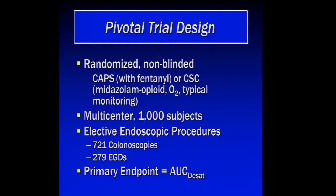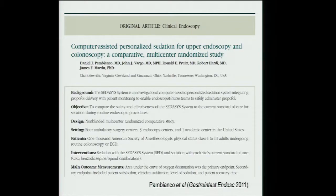This was multi-center with 1,000 subjects undergoing elective endoscopy procedures, about 3/4 of which were colonoscopies, and the remainder were upper GI endoscopy procedures. Now, the primary endpoint was something called the AUC DSAT, and this is something that you might not be familiar with, so I'm going to take you through it in a moment. I put this up just to show you that if you want to read the peer-reviewed article that appeared in Gastrointestinal Endoscopy 2 years ago, the first author is Pambianco, Dan Pambianco, who's associated with University of Virginia in Charlottesville.